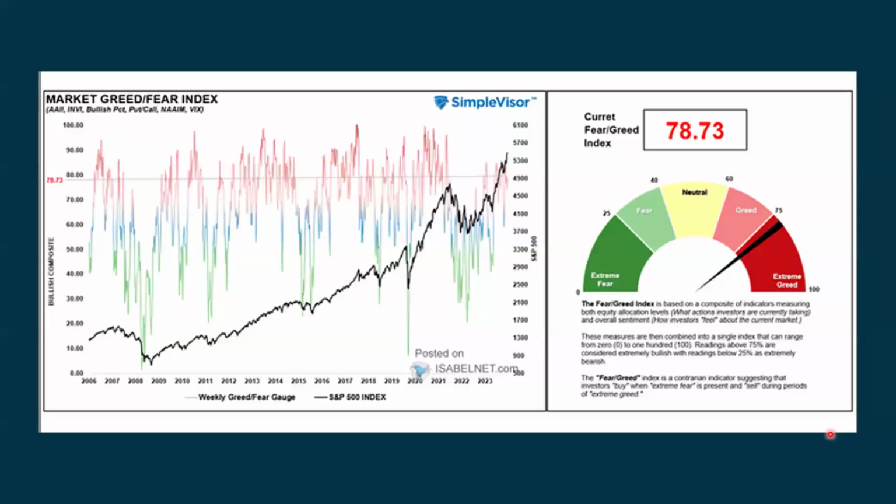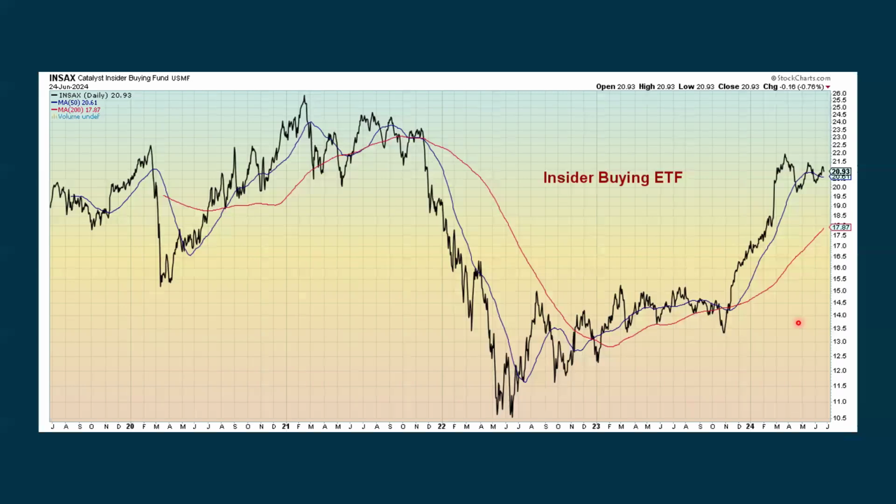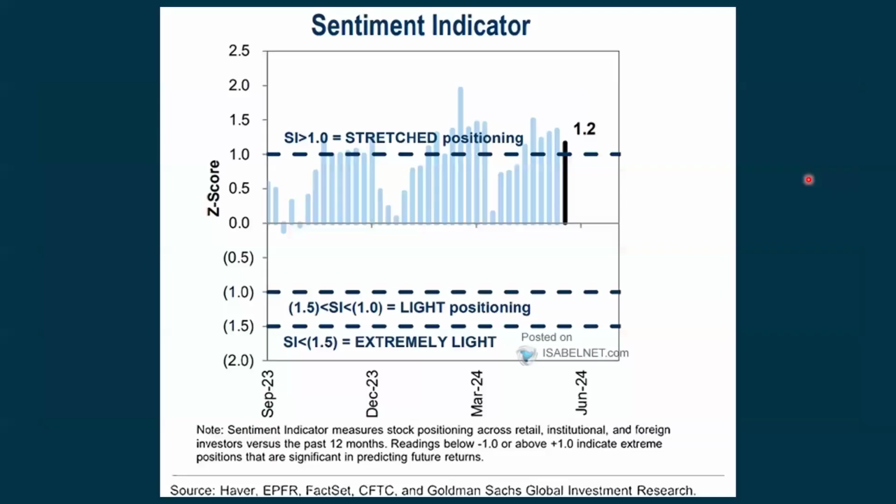Here's our weekly chart of sentiment, where this chart just shows that we're in extreme greed territory at 78.73. We also look at this insider transaction ratio, where we're seeing this starting to go back up. If we get above this 26 level, that could start to turn things a little more negative. And this is the insider buying ETF, where it's not really doing all that well now. It's been chopping sideways, but it's still above its 50-day moving average.